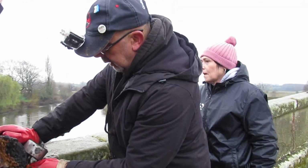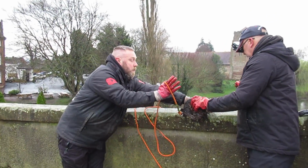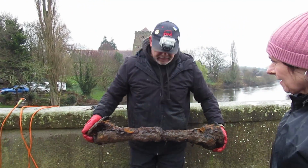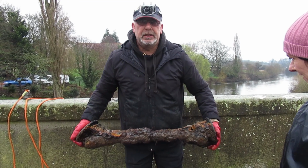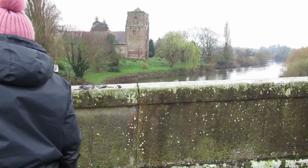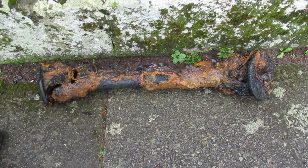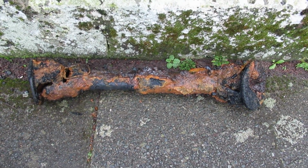Well, that's a bloody buckle then, sitting there like that. Watch your fingers. So Alison's pulled out a drive shaft, possibly off the back of a tractor. I'm going to put it down because it's heavy. Vicky's find of the day. We could be off the PTO off a tractor for driving heavy machinery, farming equipment.